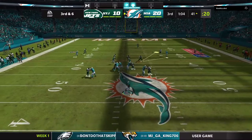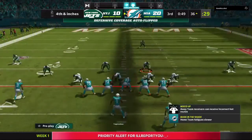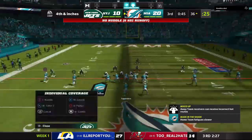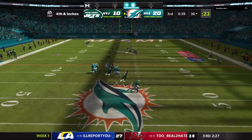Now Tua. He's going to flip that out to the flat. It's complete. And boy, he is very close to a first down, but from where they're spotting that football, he's going to be a foot or so short. They're going for it. Here's Tua with it.